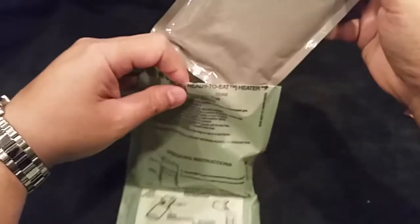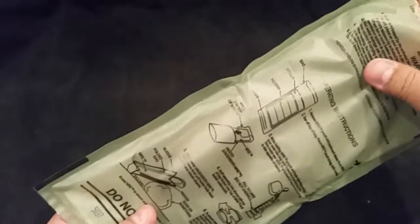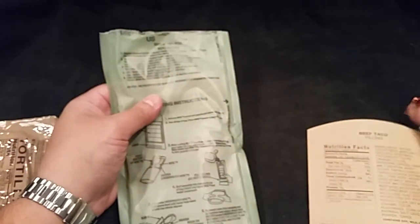So we shall place our, kind of give this a quick little knead here, break up any bits that might be clumped together, so as to ensure even heating. We will proceed to place our entree in there. And let me get our sleeve here to warm this up, and we'll also warm up our tortillas. We won't place it in the bag, but we'll place it on top of the bag once we get this all set up. So we're not going to heat up the spiced apples, because of course there's really no point in doing so.